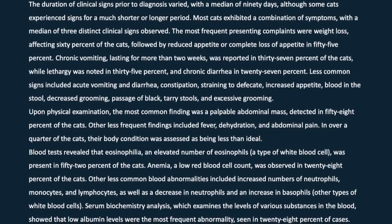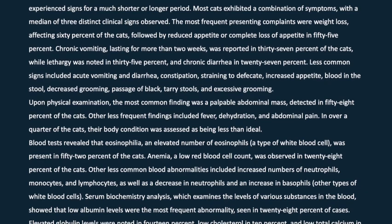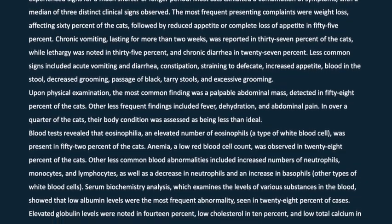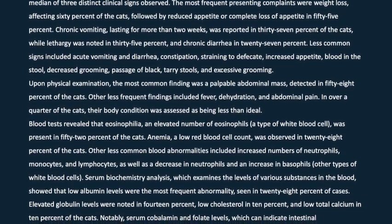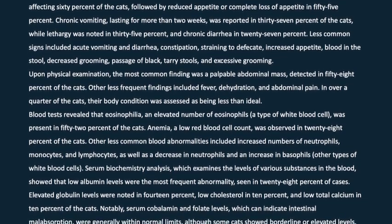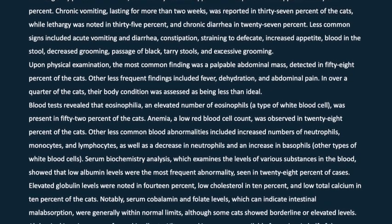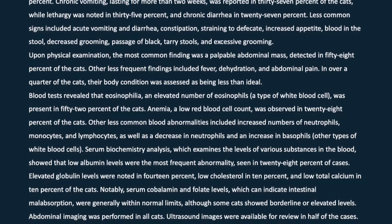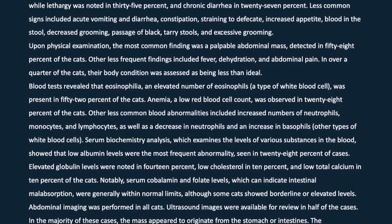Less common signs included acute vomiting and diarrhea, constipation, straining to defecate, increased appetite, blood in the stool, decreased grooming, passage of black, tarry stools, and excessive grooming. Upon physical examination, the most common finding was a palpable abdominal mass, detected in 58% of the cats. Other less frequent findings included fever, dehydration, and abdominal pain. In over a quarter of the cats, their body condition was assessed as being less than ideal.